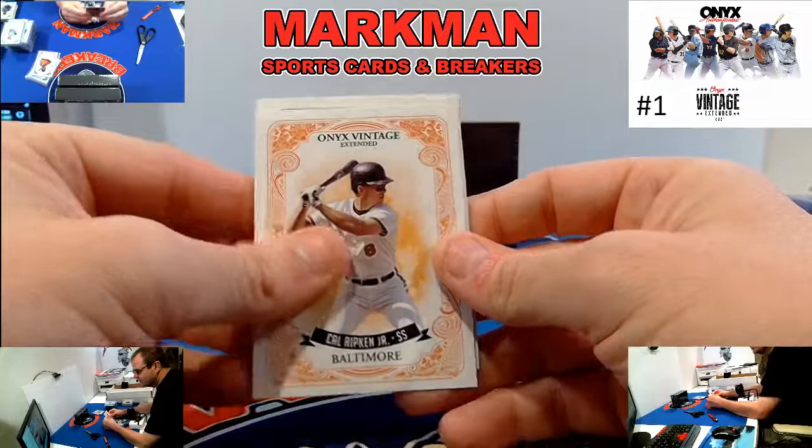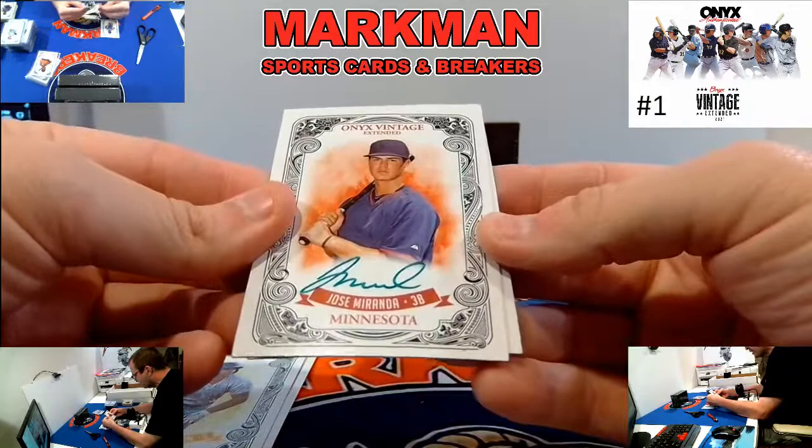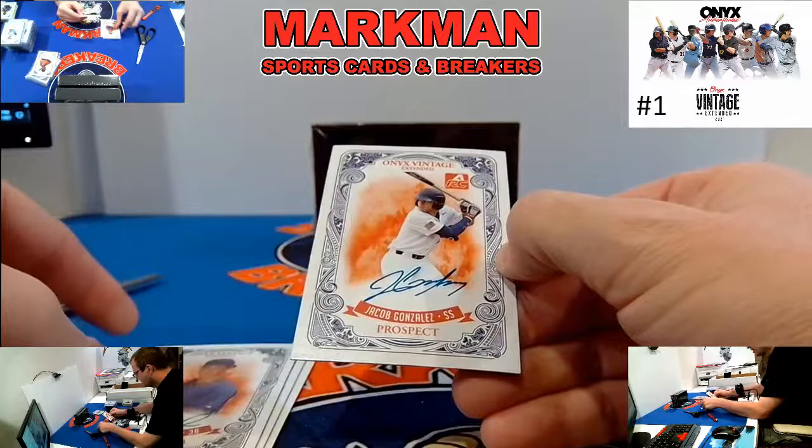Ripken. Tyler Sagstrom. Hey, another green ink. Jose Miranda, Minnesota Twins, green ink. And Jacob Gonzalez, prospect, blue ink.